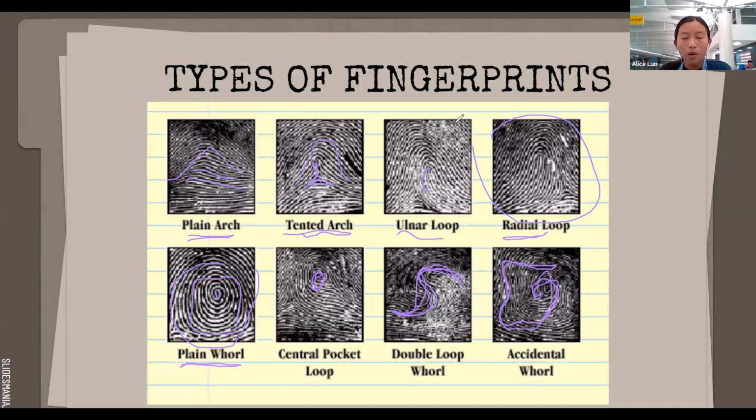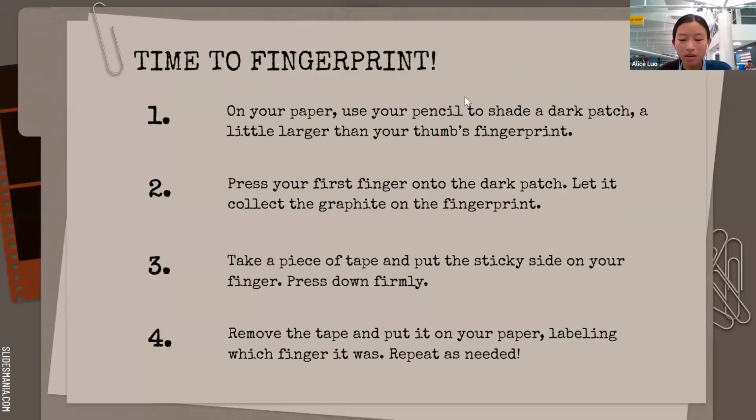So we'll put this back up when we are done fingerprinting ourselves. But yes, the big show. Time to fingerprint.